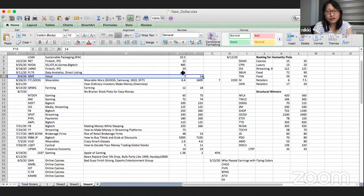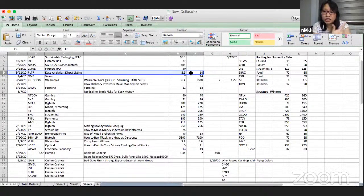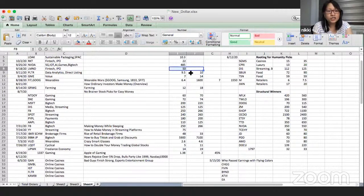Palantir is a new direct listing. We got in at 9.5. Today, Palantir trades at about $10, so just there. We like it. You've probably heard that since September 11. We just shared that last month. Last month, we also shared Lemonade. Right now, Lemonade trades at about 63. This one went as high as 70, so good work for Lemonade, still holding.